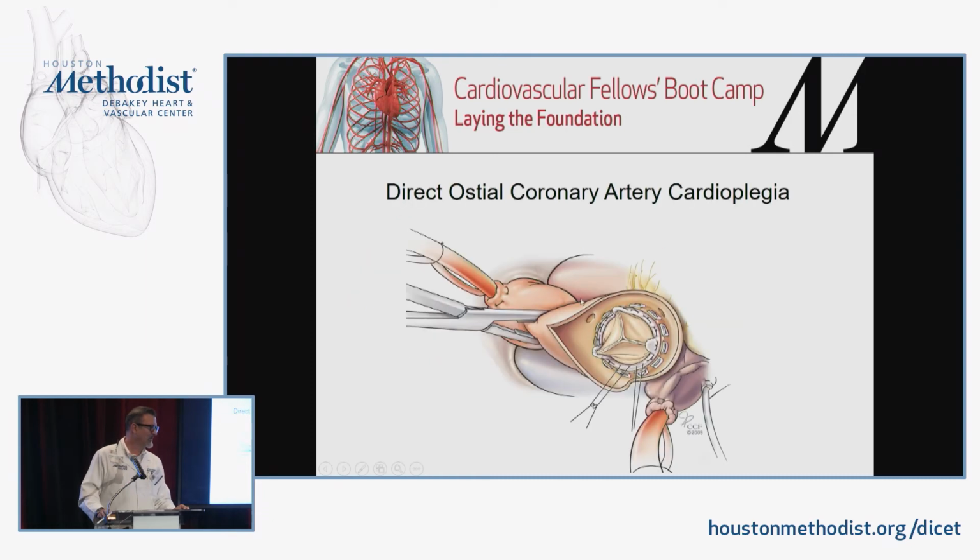I think I have one more picture. In this picture, just to show you that you're doing an aortic valve and you need to get cardioplegia, you can give it in the coronary os. Here's the right coronary and the left coronary. And this is the surgeon's approach, what it looks like. You have these little cannulas that you just stick into the os, and you can give cardioplegia, and I give it every 15 minutes.